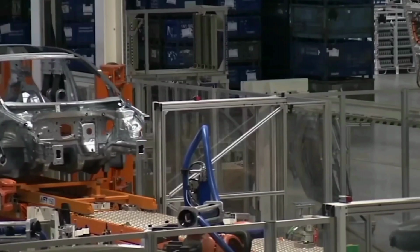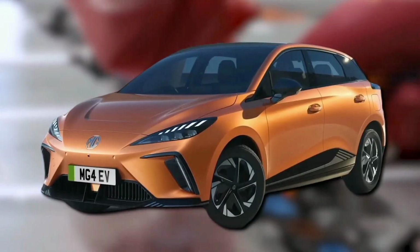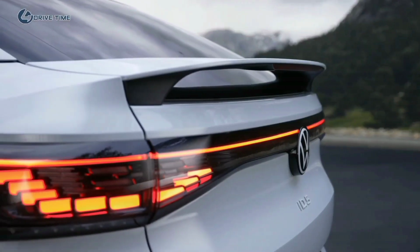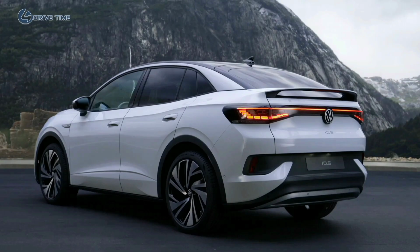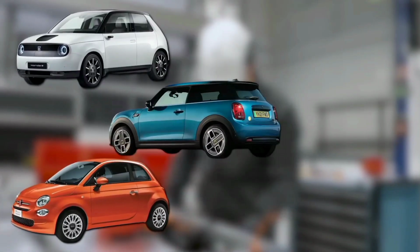Imagine the pulsating energy of the production floor as cutting-edge technology combines with skilled craftsmanship to create these future-forward vehicles. Pamplona is set to become the driving force behind a new era of electric mobility, where innovation meets Spanish passion. From its sleek design to its powerful performance, this compact powerhouse is set to revolutionize the world of electric mobility.